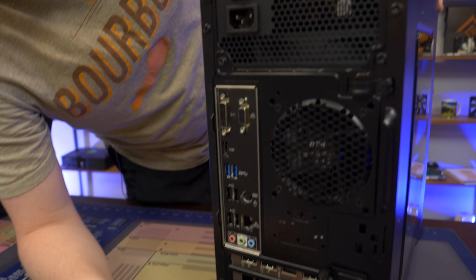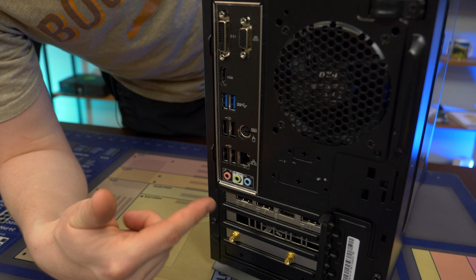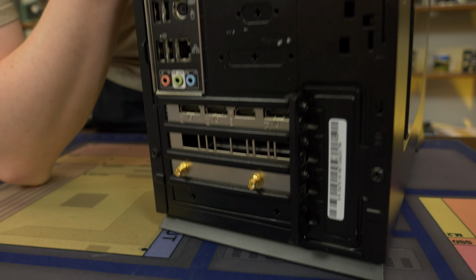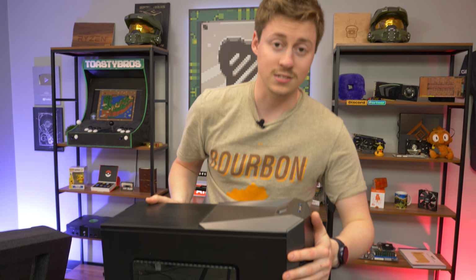On the back, power supply. I normally only do this with laptops, but here I am. Our typical I/O, you're not going to be using any of these, by the way, because you do have a dedicated graphics card that actually has 4 display outs, which is really nice. You can do up to 4 monitors, and there's our Wi-Fi expansion card. Let us open this up.